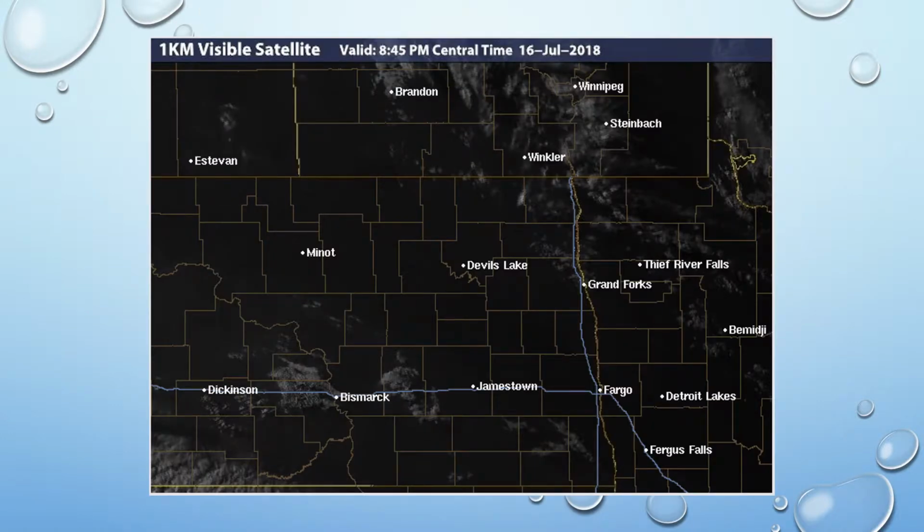This is the visible satellite for our area. You can see east of Grand Forks, there are few clouds from Thief River Falls to Bemidji. Between Dickinson and Bismarck, there are some few clouds, and then from Bismarck to Jamestown, there are some few clouds there. But through most of the state, it's looking like pretty clear skies.